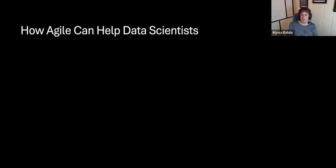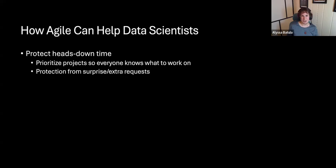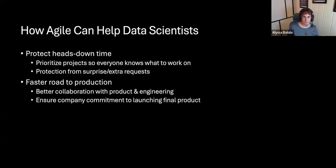So, before I wrap this up, I wanted to do a nice little summary about how Agile can help data scientists. If you ever find yourself tasked with working with a data science team, these are your selling points to get them on board. You want to sell them on protecting their heads-down time. That project prioritization, protection from side quests, extra requests. Just sell them on the fact that you can really help them protect their work time and they don't have to focus on these things.